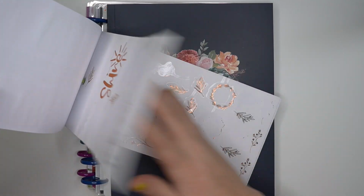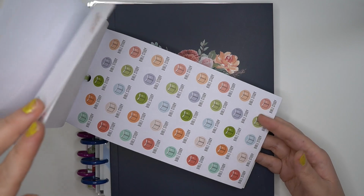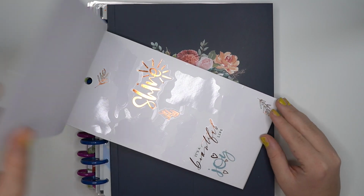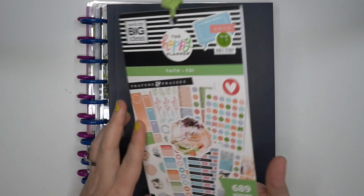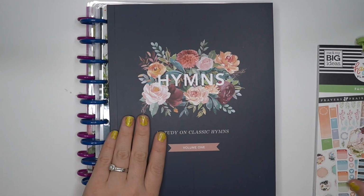And then here is some really pretty decorations, but then they also have clear quotes. Here they are. I already used so much of them. So they have clear quotes kind of related to faith as well, but I love their faith sticker books. All of them. I have all of them. I just pulled out this one specifically for today and just to share with you guys some of my steps.